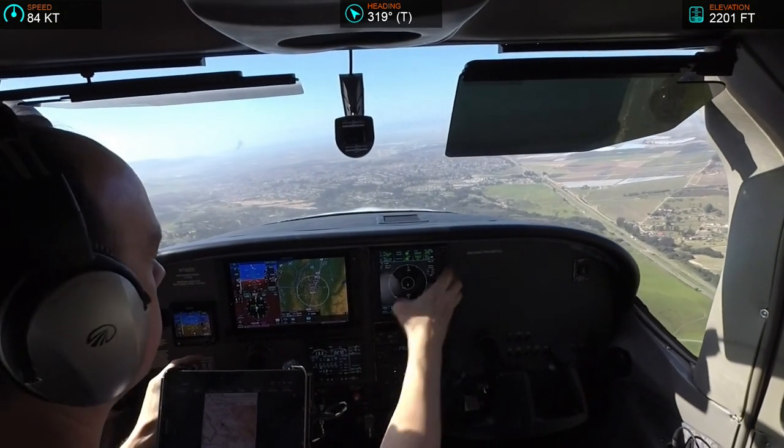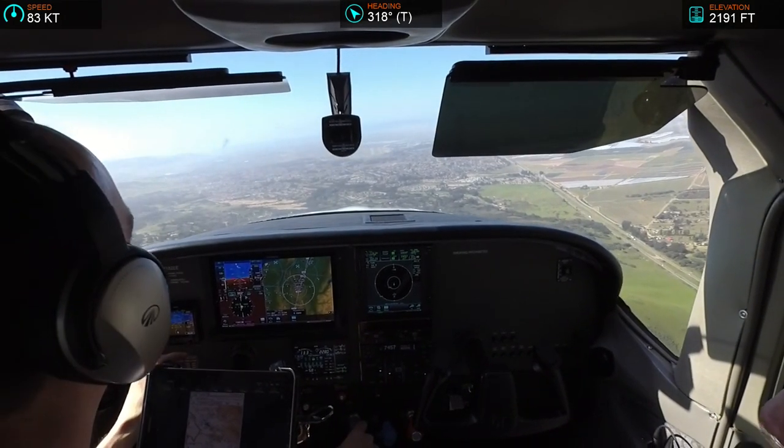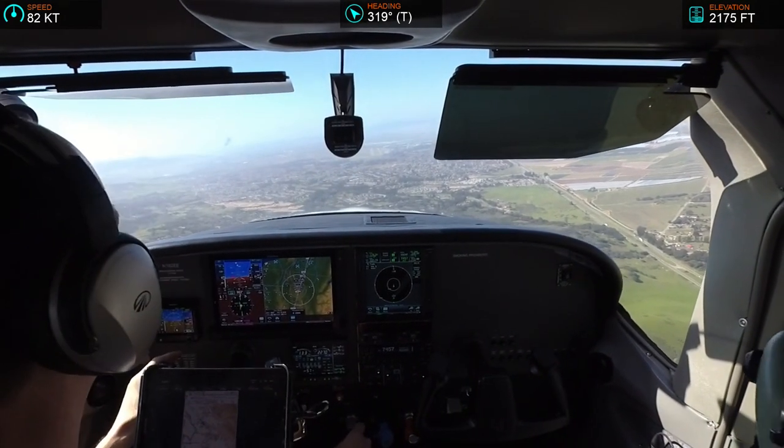Are all these vineyards? I don't know. Yeah, it looks like it.